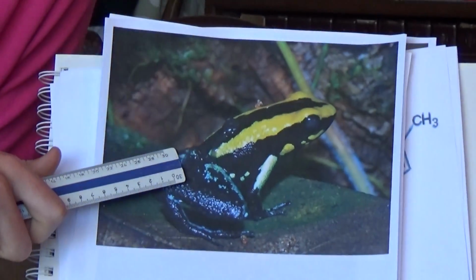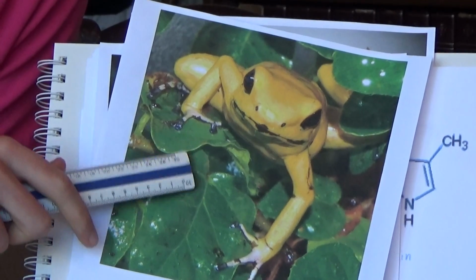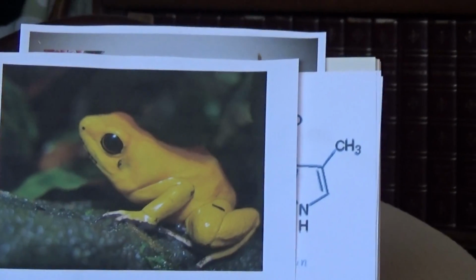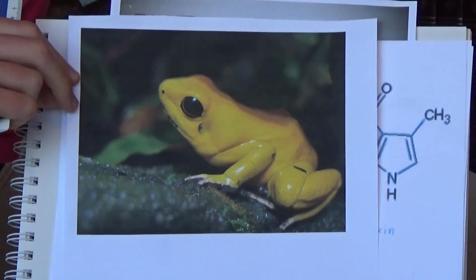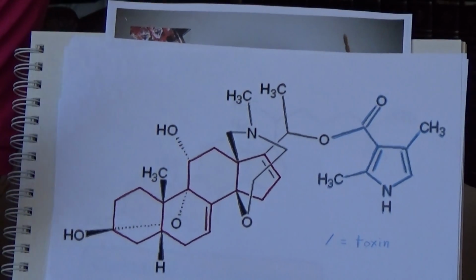the Phyllobates aurotaenia, and the Phyllobates terribilis, the golden poison dart frog, which is by far the most toxic, and maybe the most toxic animal on the planet. In its skin, it can carry enough toxin to kill up to 10 to 20 men.